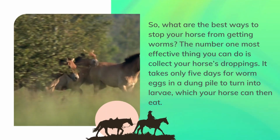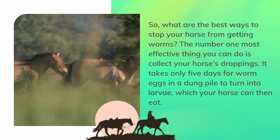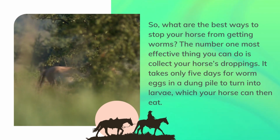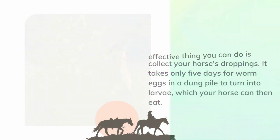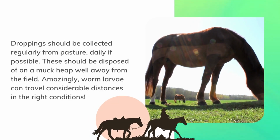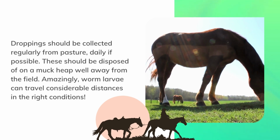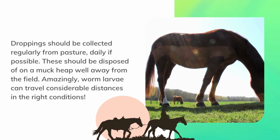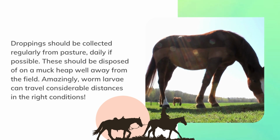The number one most effective thing you can do is collect your horse's droppings. It takes only 5 days for worm eggs in a dung pile to turn into larvae, which your horse can then eat. Droppings should be collected regularly from pasture, daily if possible. These should be disposed of on a muck heap well away from the field. Amazingly, worm larvae can travel considerable distances in the right conditions.